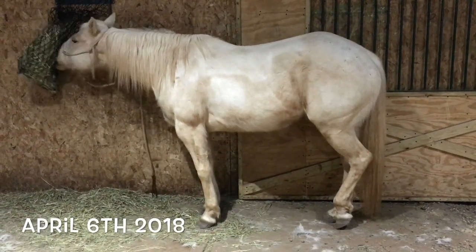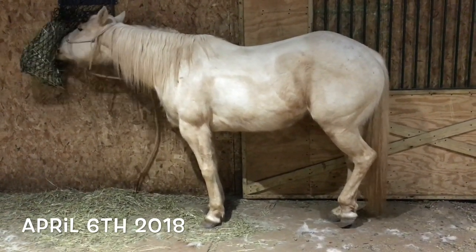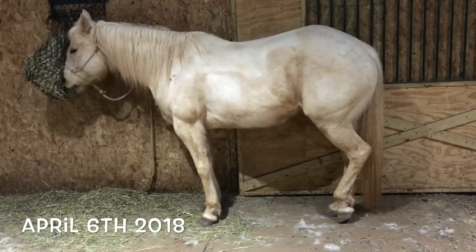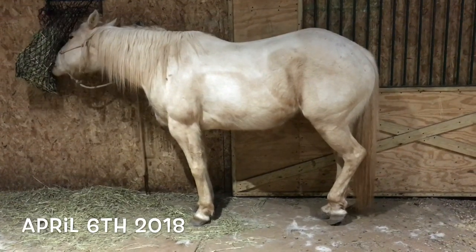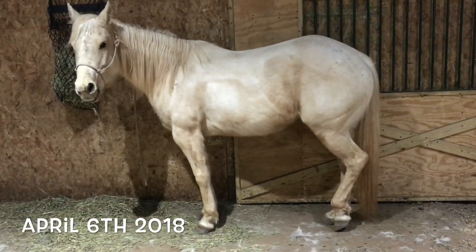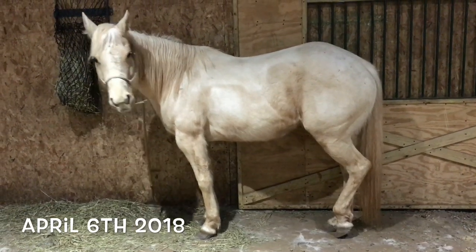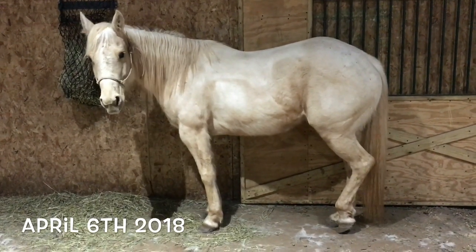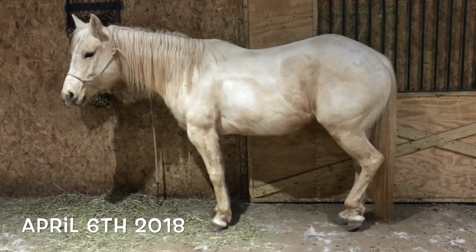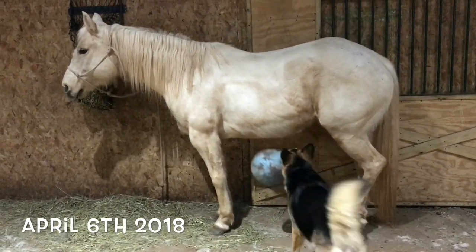But since I took the last video, I have been working with her almost every day on just coming in, being tied, being in a stall, being away from the other horses, lots of groundwork, lots of riding. It really makes such a huge difference. So it's just a matter of being patient and consistent with it. Consistency really is the key.